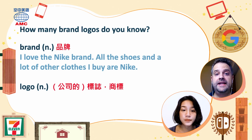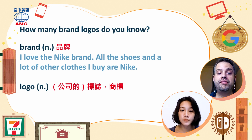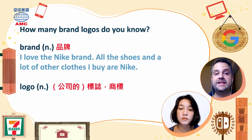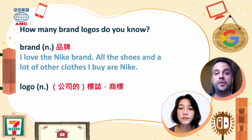So the article begins with a question. It asks people, how many brand logos do you know? So a brand could be a product that's made by a company, or it could be the whole company itself. Some companies have more than one brand. So Apple is a company, it has the Apple brand. But then another company, for example, like Acer in Taiwan, has its own brand Acer, and a couple of other brands. The Predator computers for gaming, that's one of their brands. They have a few others as well.